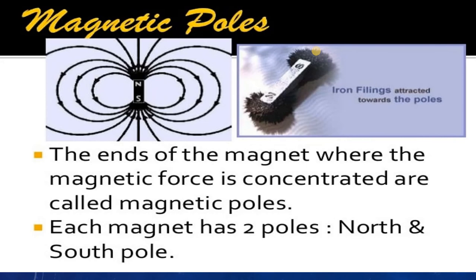Now, there are two types of pole: number one is the north pole and another one is the south pole. The north pole is represented by the capital letter N, and the south pole is represented by writing the capital letter S on the other end. North pole and south pole of a magnet always exist together. Every magnet, whether big or small, has a north pole and a south pole, and it is impossible to have a magnet having only one pole.